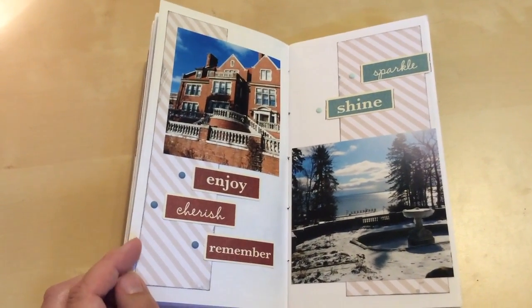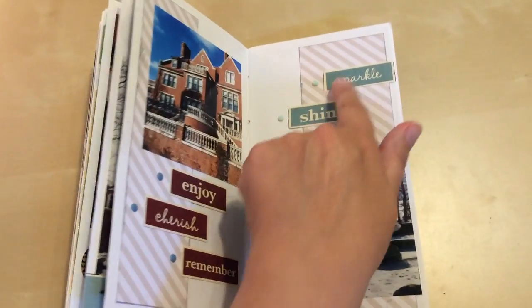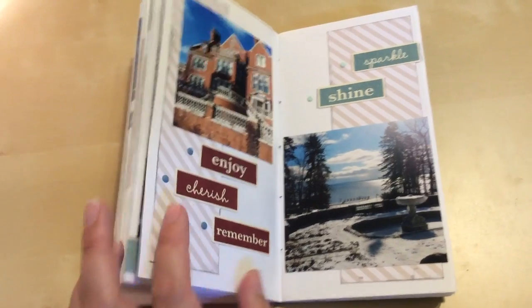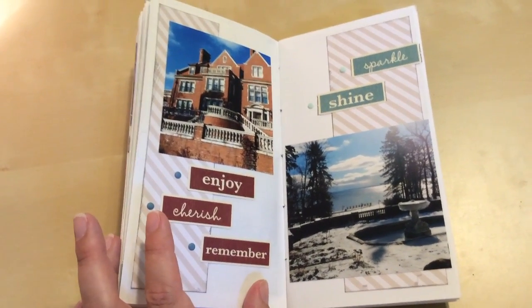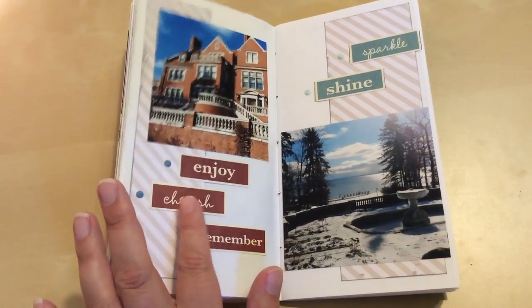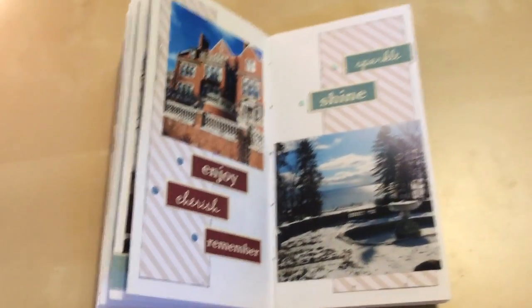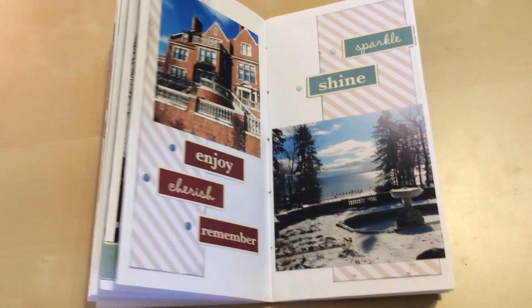Some more pictures of the grounds. These are super old punch-out phrases that I had from, I think it was a die cuts with a view paper pad, and a whole sheet of them were covered in these phrases, and I've just been hanging on to them forever, so I figured I might as well make them work here.